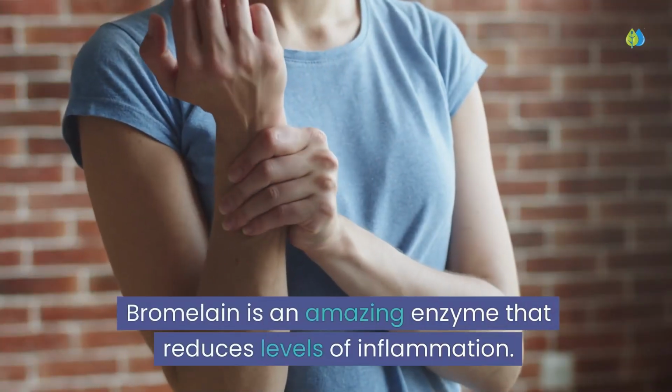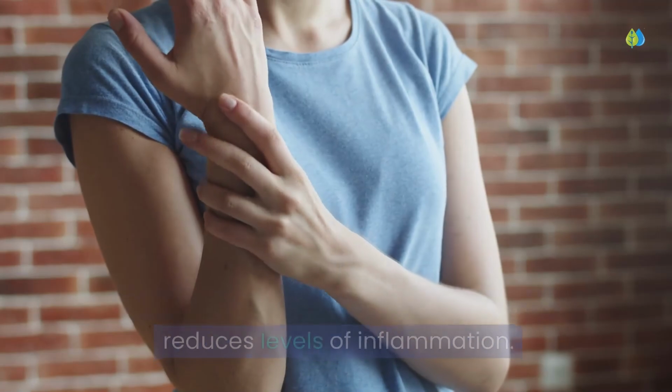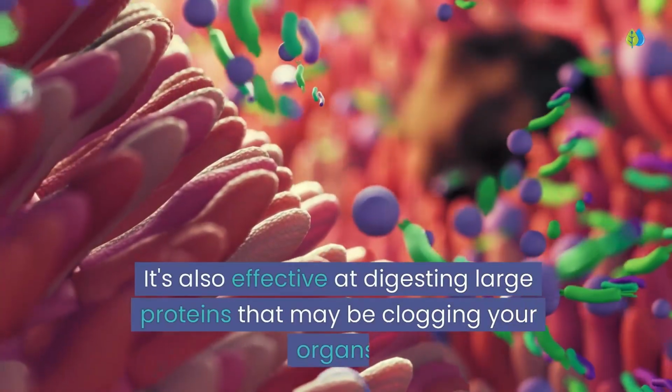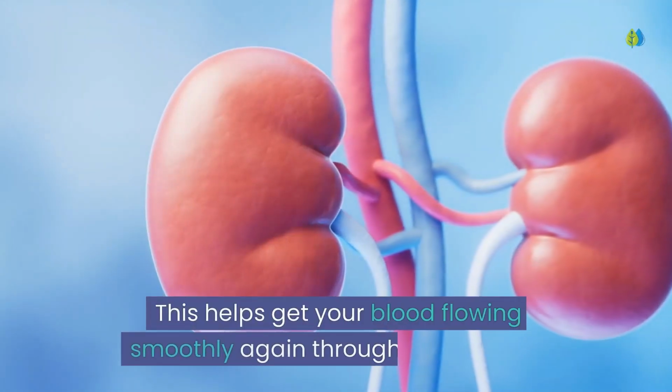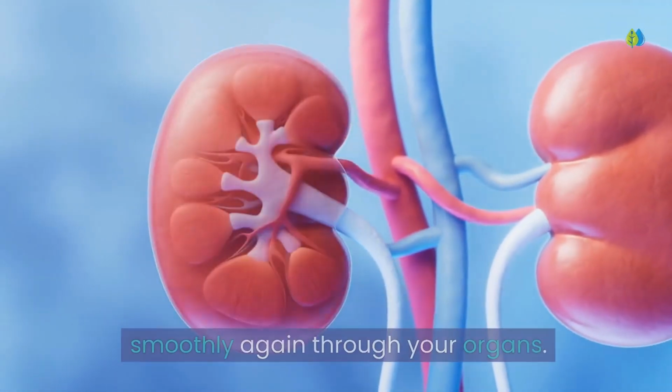Bromelain is an amazing enzyme that reduces levels of inflammation. It's also effective at digesting large proteins that may be clogging your organs. This helps get your blood flowing smoothly again through your organs.